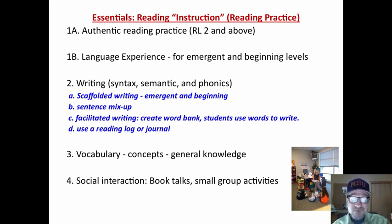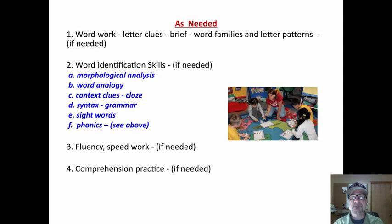We must attend to both vocabulary, but concepts and general knowledge. The more knowledge they have, the more vocabulary they have, the better they are at reading. Social interaction, book talks, small group activities. Use your teacher intelligence and creativity to develop structured conversations. As needed, word work. Some students need more, others less. Letter clues, word families, letter patterns. Keep it brief and quickly paced. Word identification skills, if needed. Fluency or speed work, if needed, and comprehension practice, if needed.